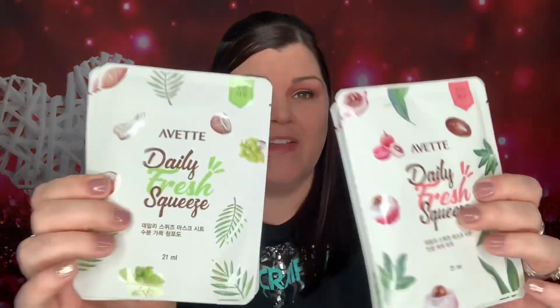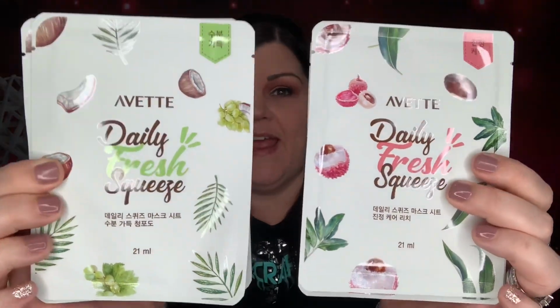So the first thing right on top is Daily Fresh Squeeze and Daily Fresh Squeeze. So it looks like there's two different ones. This one looks like coconut, and this one, I'm not sure if that's pomegranate or something like that. So there's 4 different sheet masks and 2 of each one of these. So there's that. Then, I think these are what I purchased as add-ons. I think that's what these are. I would know if I had a card to tell me what's supposed to be in this box, but I believe those 2 I added on. So let's go ahead and dive in here.